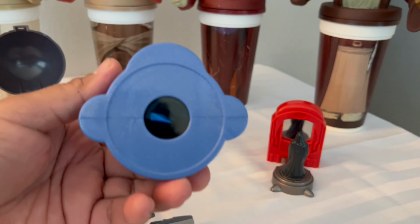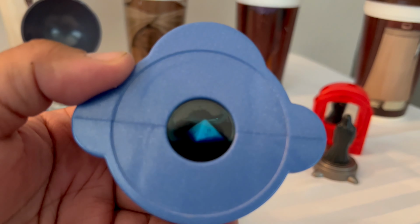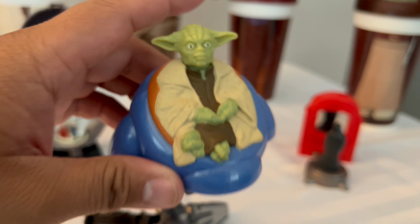Yoda kind of gave you some sight into the future. I don't know, that doesn't work anymore.